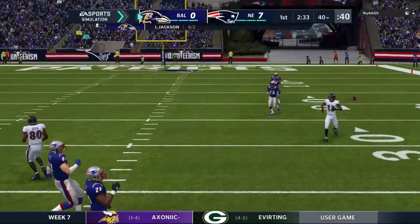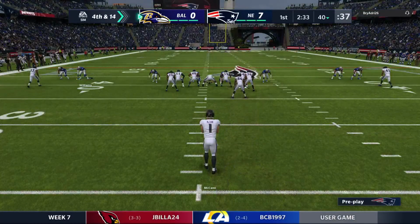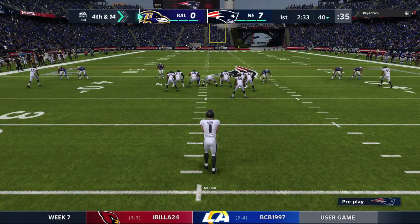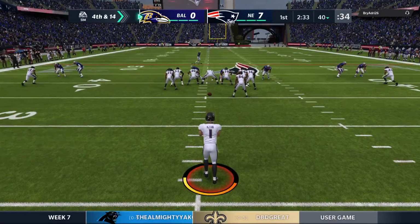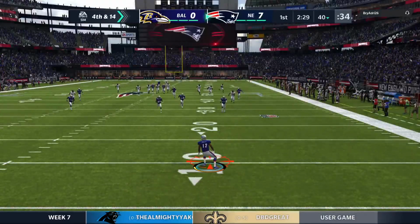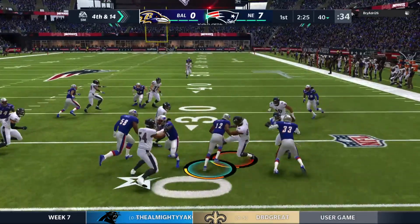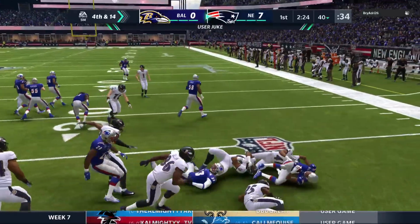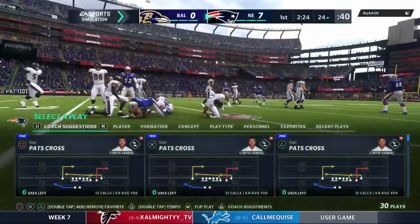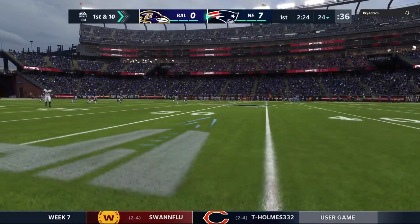And that is incomplete. From the snap, he certainly looked like he knew where he wanted to go with the ball, but surprise, that guy was covered. So that took his attention elsewhere to no avail. And the punt team on now as this one's sent away. A good run back as well, 13 yards. And the Patriots take over.